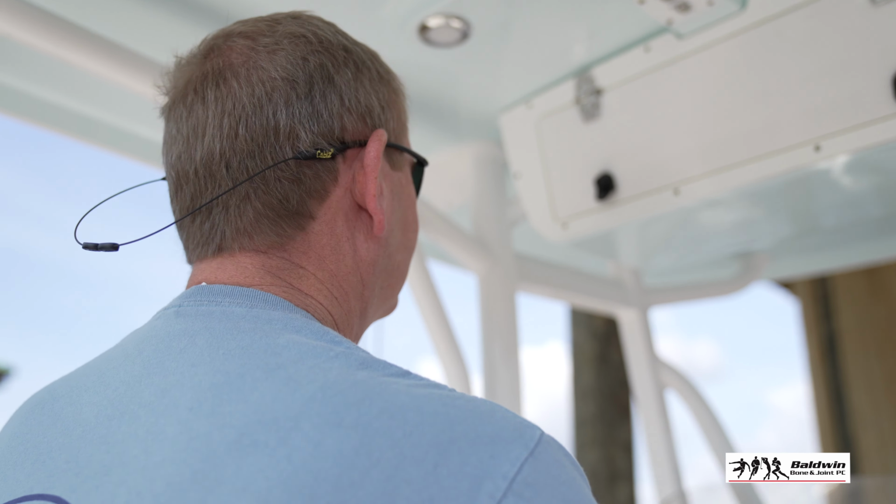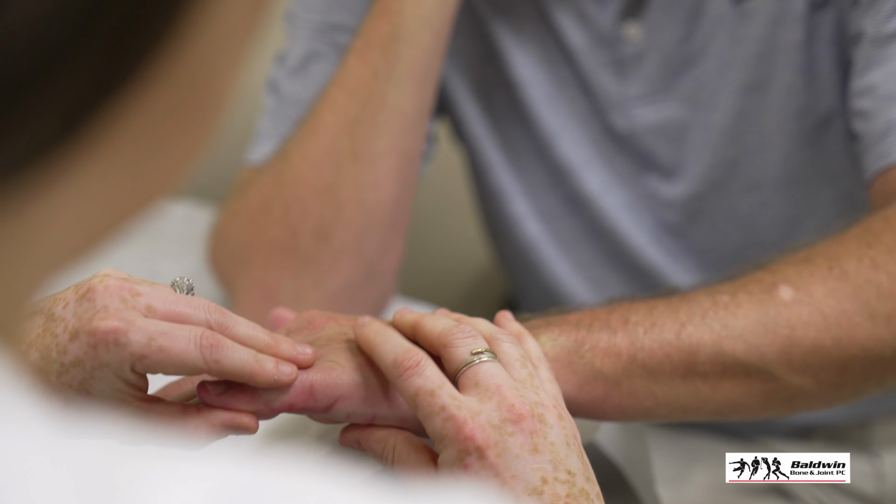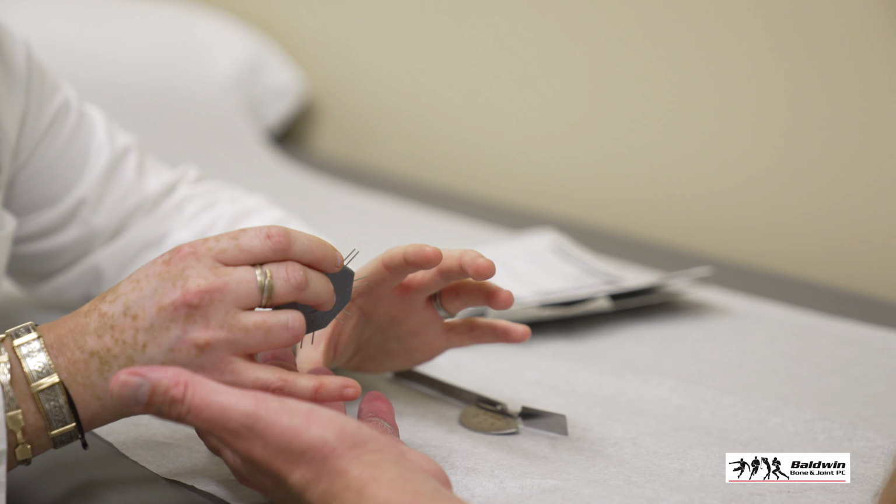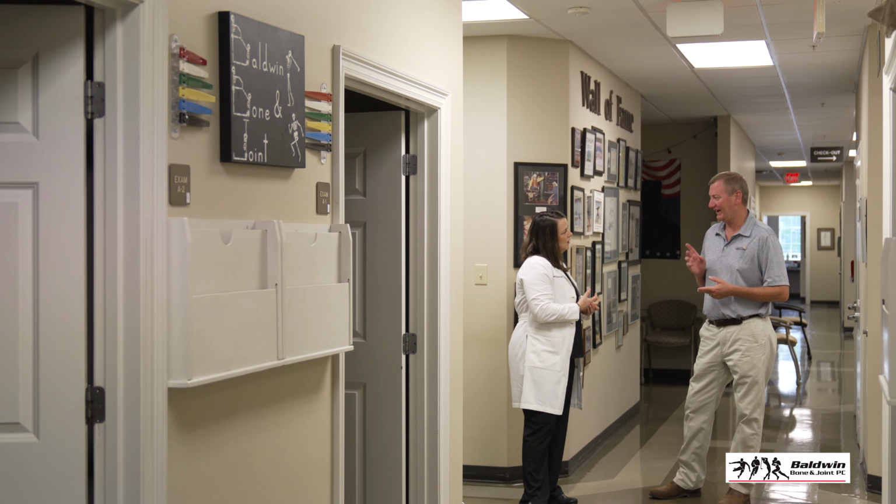He's a very active, independent, and resilient person, so he went back fairly quickly, which is what we hope for people, it's what we want for them. I'm really happy with the result that he's gotten, and so now it just becomes maintaining that and following him closely to make sure that his motion stays as good as it is now.